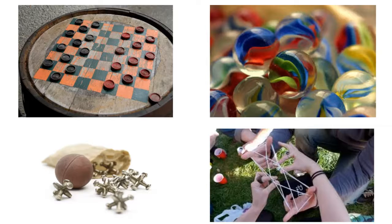Underneath that, we have a picture of children playing a string game called Cat's Cradle. And you put the string on your two hands in a certain way, and then your friend takes their fingers and moves the string in a certain way to transfer the string from your fingers to theirs, and you keep going back and forth, and you see how long you can keep doing this game.